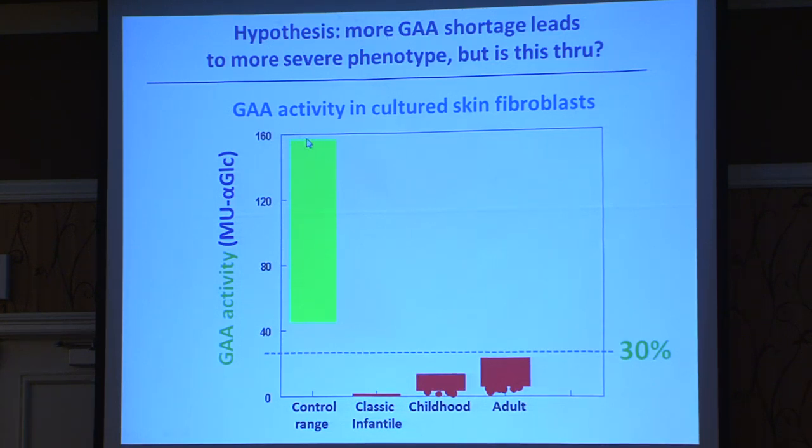This slide shows what you normally find for GAA activity in skin biopsies, skin cells. There's a wide range, from about 40 to 160. So not all of us have the same activity. We're all different, so even healthy people don't have the same activity.